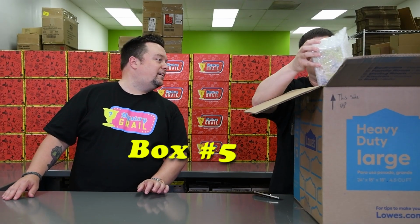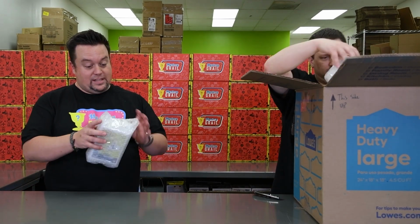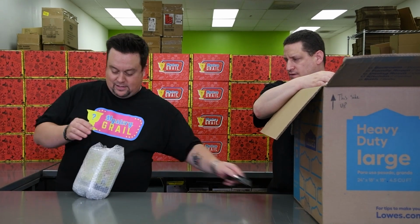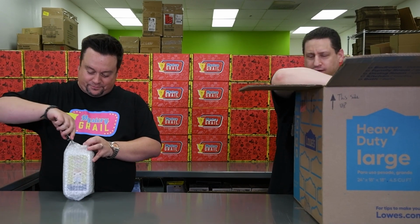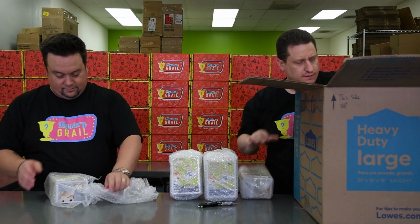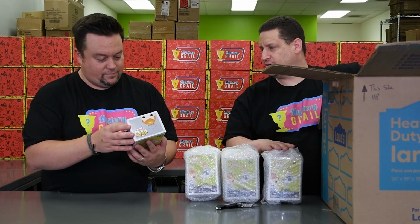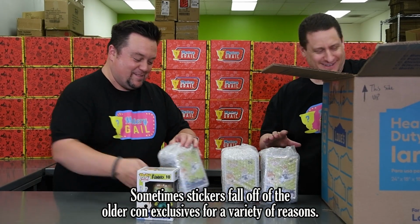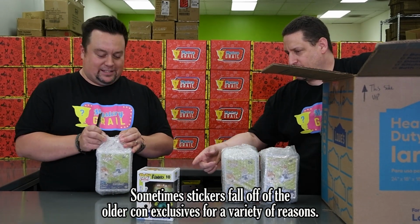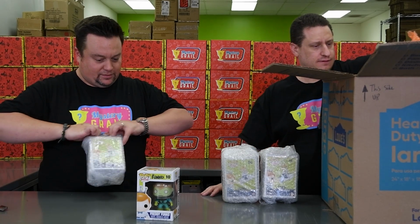Whoa. What do we got here? Is this Freddy Yoda? No, this is Freddy. I know what this is. Do you think it's Freddy? From Mars Attacks? Yep, there he is. Freddy Martian. Okay, so there's no sticker on that, which means what? The sticker fell off. We don't have a sticker. But it's a numbered box, so it probably should be the right box. Oh no, it's definitely the right box.